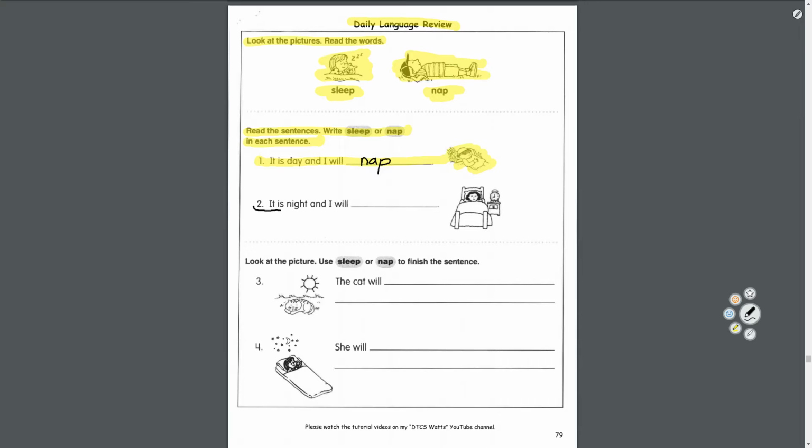Number 2, it is night and I will sleep. That's when you go to bed for 8, 9, 10 hours. That's when your brain rests, and it's so important to get sleep. If you only sleep for 4 or 5 or 6 hours, you are hurting your body. Trust me, you need sleep.